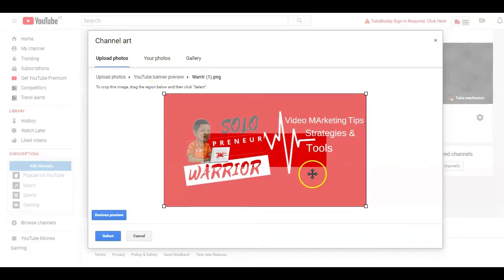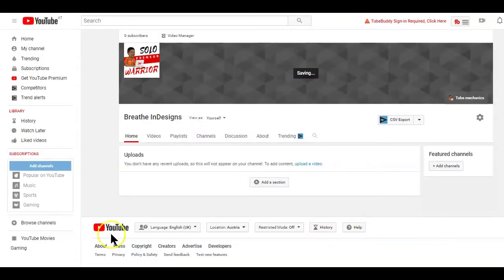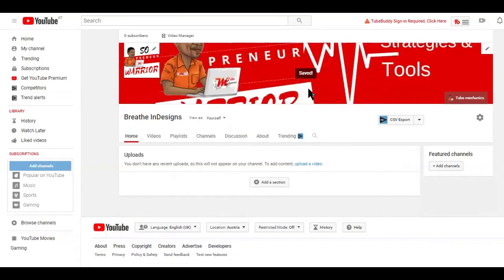Next is checking how your channel design looks across different platforms. The clear section in the middle of the grid shows you the content that will be displayed on mobile and desktop, and the rest of the image will be displayed on TVs. Once you are happy with the way your channel ad or your channel cover looks, click on select and your channel ad will be added to your channel and save.